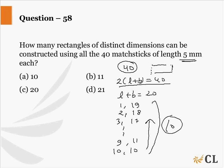Use of length means, Kavita, what are you asking?